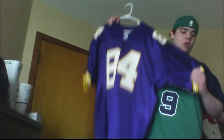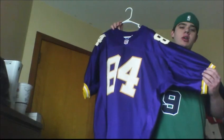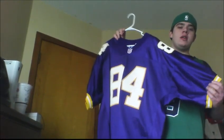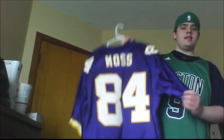Now this is my personal favorite. This was a grail for me for probably about 3 years, just because every time I came across this jersey, the seller was asking way too much. But anyway, Randy Moss, rookie year, Pro Line Starter, size 54. And to this day, this is still probably my favorite jersey that I own out of every jersey.